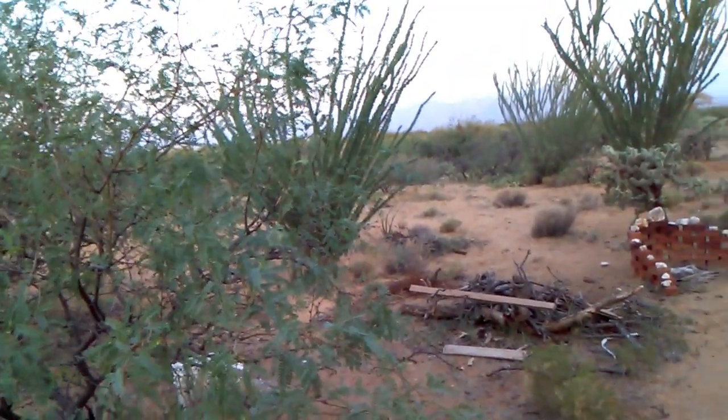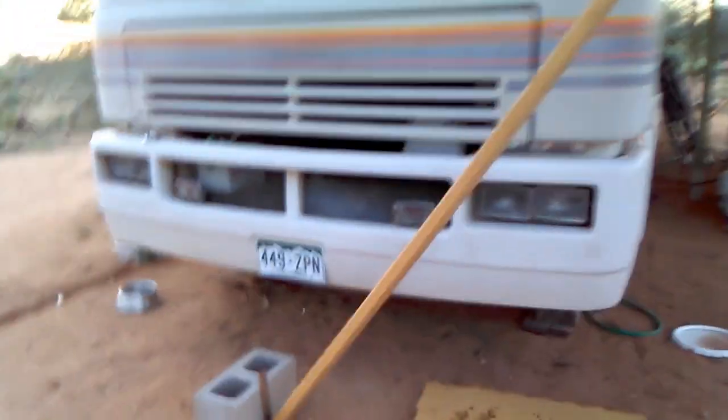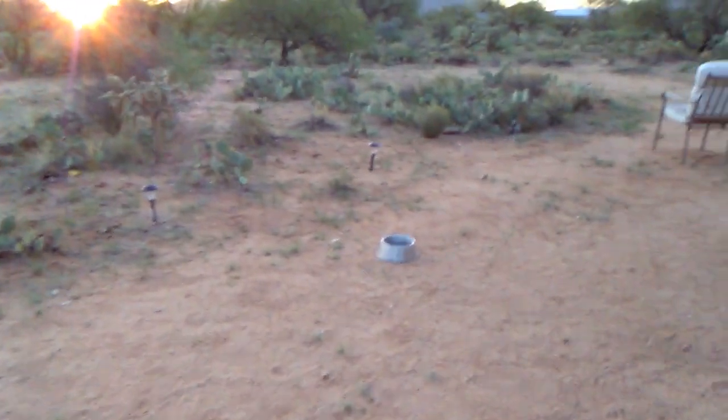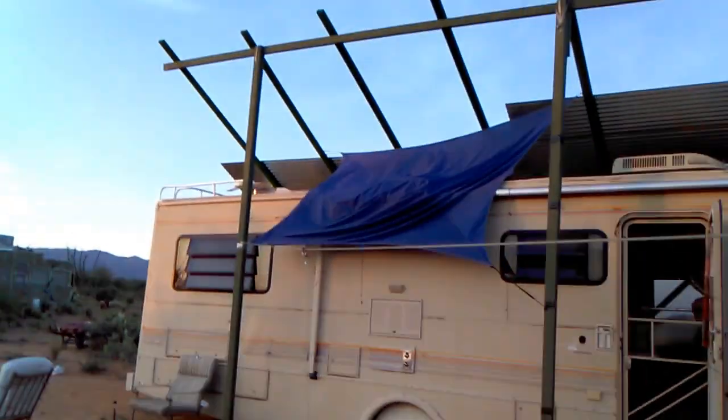I also got three cooking methods too. I have the propane stove that came with the RV. I also have a portable Coleman propane stove that I have been using when it got too cloudy. And it was cloudy all day yesterday up until about just before sunset, then it cleared out. So I wasn't able to get much juice at all yesterday.